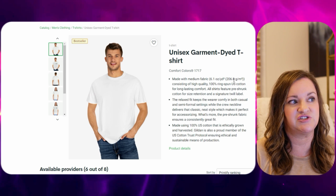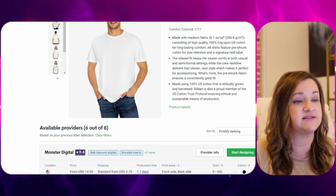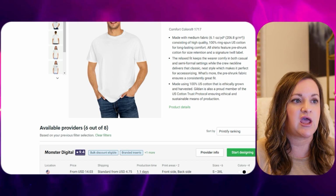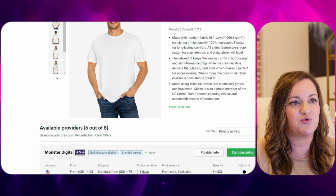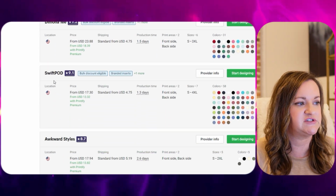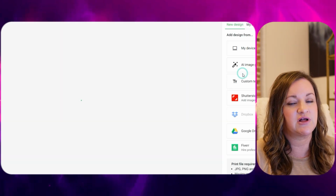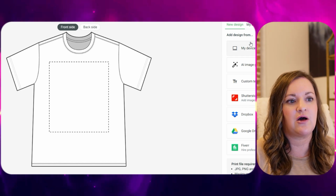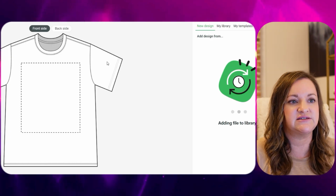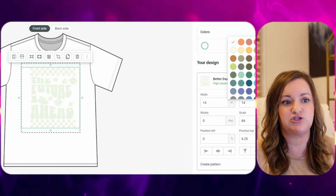So Comfort Colors is one of my favorite brands of t-shirts, and I used to sell these very consistently before, and so I know that you can actually charge a more premium price for the Comfort Colors brand, so I like to use them whenever possible. And I've just moved down here to Swift POD, which is one of my favorite providers, and I'm going to click on Start Designing. So now I'll just move to my device right here and click on the design, and then I can go ahead and select the colors that I want this to be printed on.